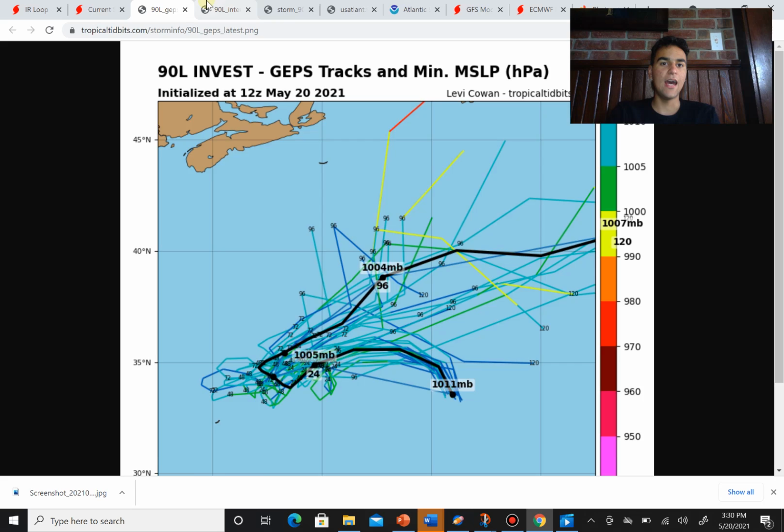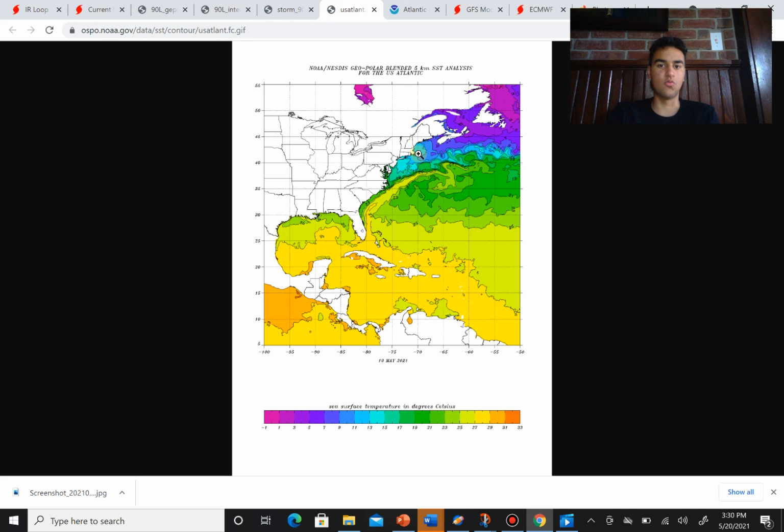If we take a look at the current ocean temperatures throughout the Atlantic, right now Invest 90L is right around this point, and you see that it's right around the 21 degrees Celsius mark, which is, I'd say, right around the lower 70-degree water, which isn't sufficient for tropical cyclone development unless there is just enough unstable air and just enough heat in the atmosphere to consider it at least tropical.